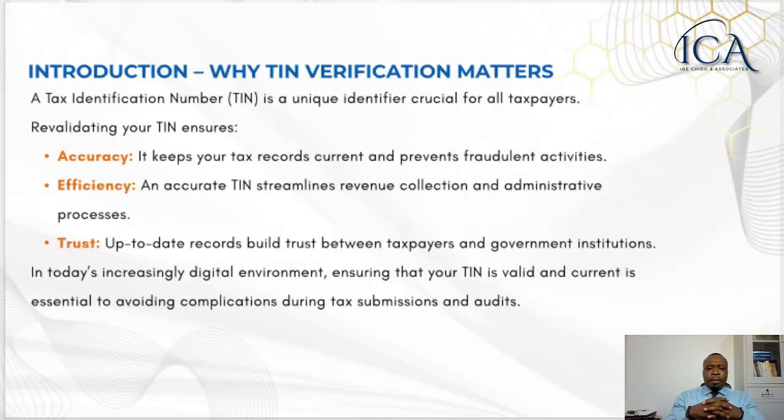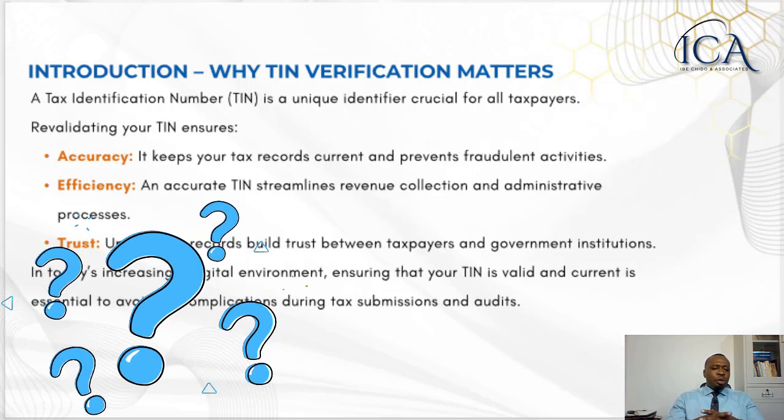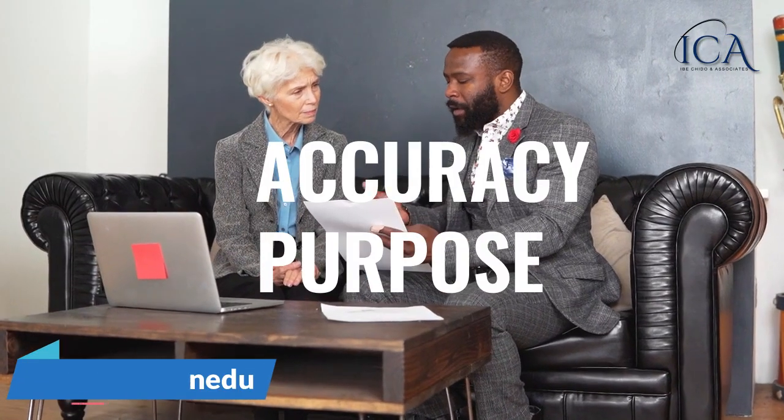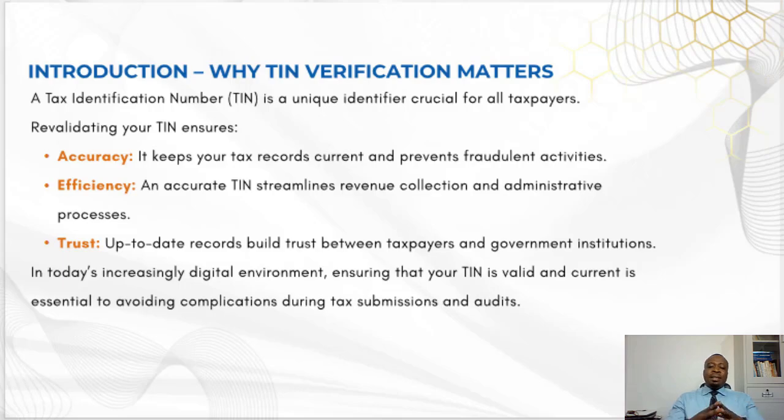Now let's look at why TIN verification matters. Why is it important? Why should you verify your Tax Identification Number? It is a unique identifier crucial for all taxpayers, so revalidating it is very important. One of the reasons is accuracy. It keeps your tax record current and prevents fraudulent activities.